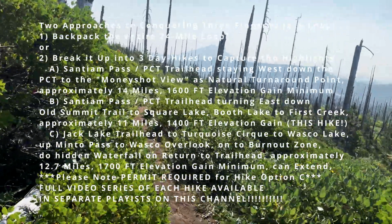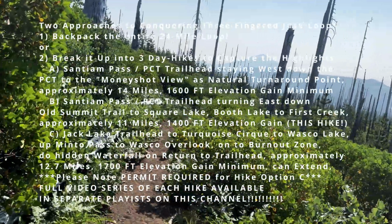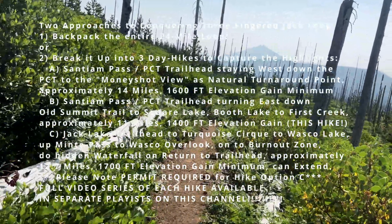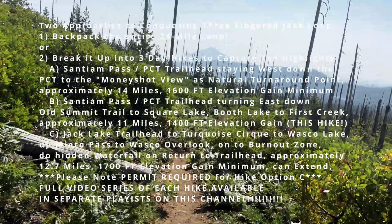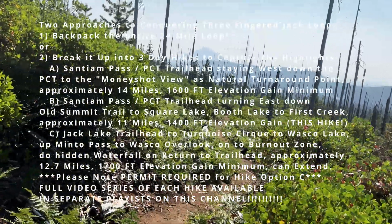You can go to the Northeast Quadrant Jack Lake Trailhead. That's the only one that does require a Recreation.gov permit for a day hike. And you get to do Canyon Creek Meadows. You can go up and climb up and see the Turquoise Cirque and the folds near the peak of Three Finger Jack. And then you can go up to Wasco Lake, which I think is the best lake of the whole area. Check out the backcountry camping on the northern shores of Wasco Lake.